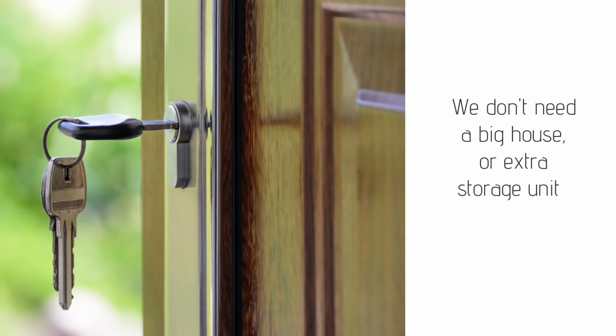And lastly, because of our minimalist lifestyle, we can make do without a big apartment or a big home or any pricey storage units because we don't own a lot of stuff, so our stuff doesn't take up much space. We live in a one-bedroom apartment now. Granted, the living room is quite large, but it's just enough room for us. We don't need a bigger home or extra storage.